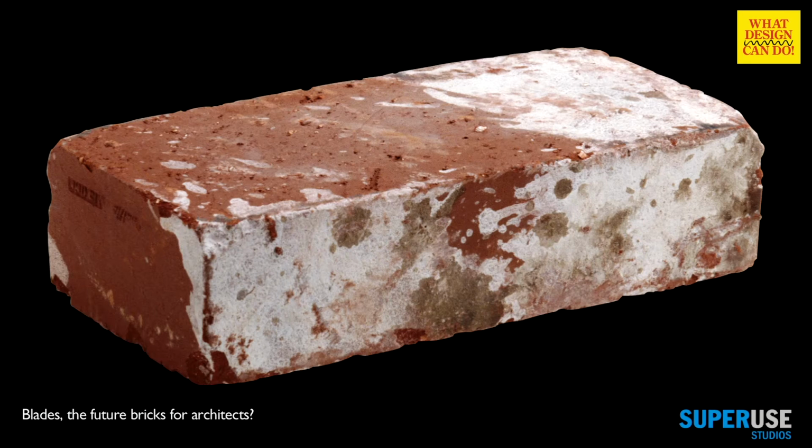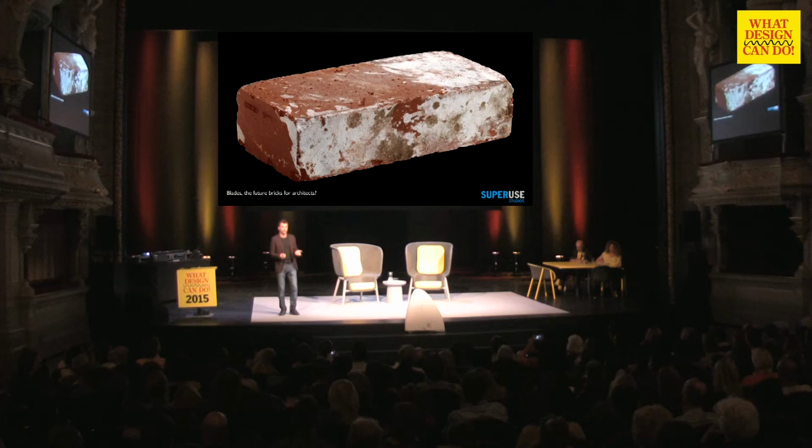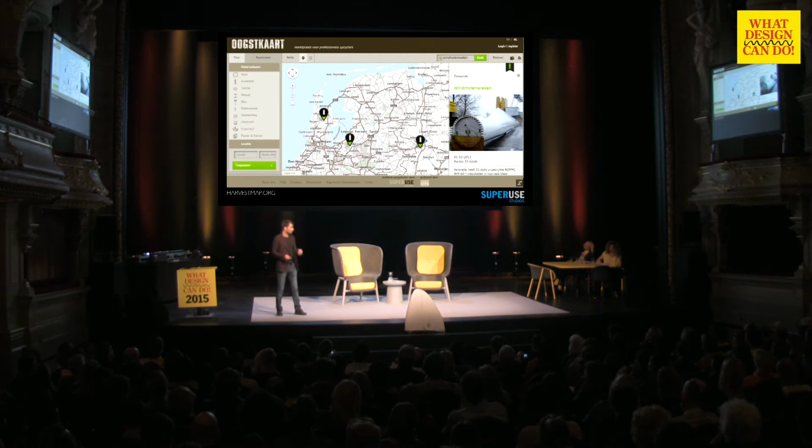Then the brick, a beautiful brick. What I want to say with this one is that now we're giving these blades to the design world. There will be 50,000 of them soon all around the world, and I think we are showing the potential of this material. And they could be the new building blocks for architecture and design.